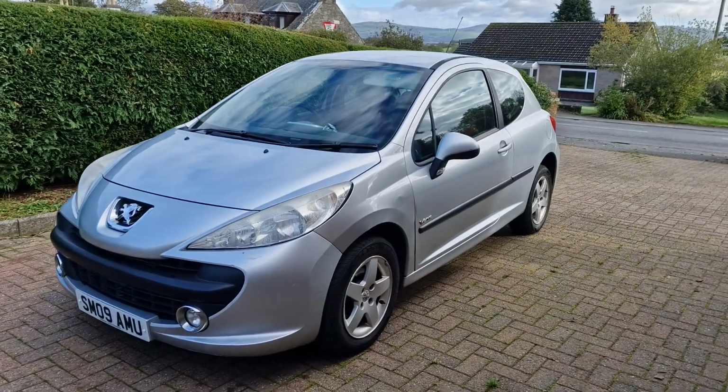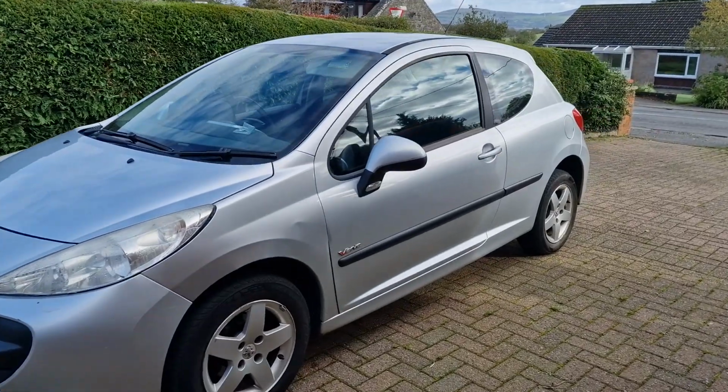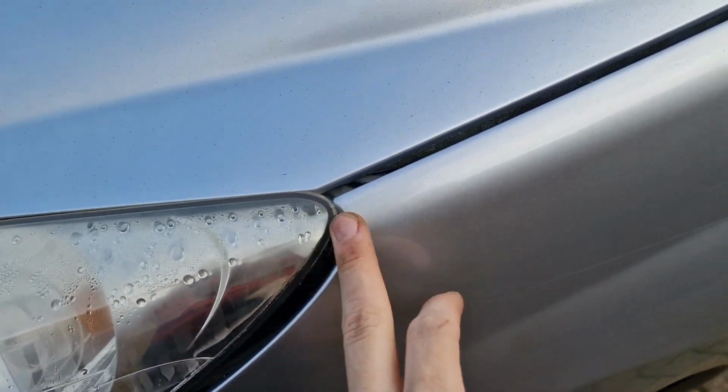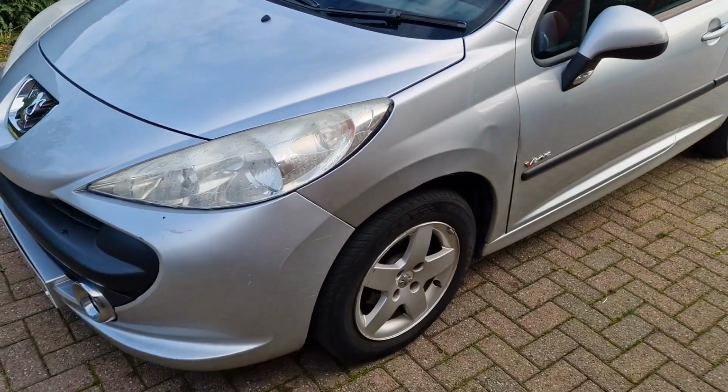Just bought this cheap 207. Let's go take a look around. First thing, obviously, this wing is a completely different color. It's also dented.